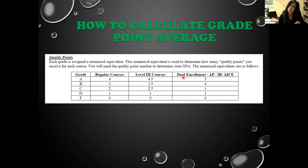So what does that do? It helps pad or weight your GPA. So this is how students graduate with above a 4.0, because they're taking classes at honors levels or AP or dual enrollment level. So it's higher than just the plain 4, 3, 2, 1. Of course, across the board an F is always 0 quality points, because if you fail a semester, you have to retake that course because you did not earn the credit. And then you'll come up credit short, and then it's a big deal.